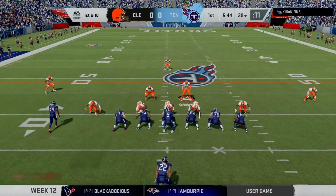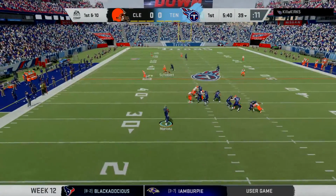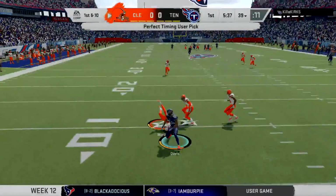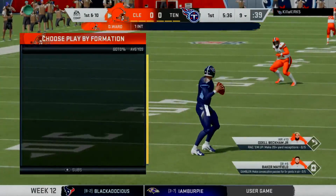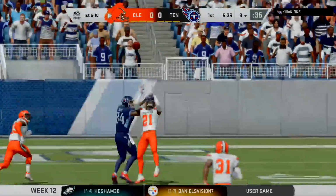Right here, guys. Off play action to Henry. Here's Mariota. Uncorks one for Davis. Into heavy traffic, and it's intercepted. Picked up by Denzel Ward. And a big turnover there as his guys will get the football back.